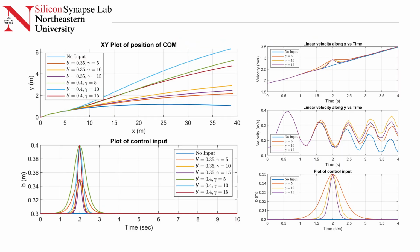These graphs show the behavior of the robot as different inputs are applied. This is the XY plot of the center of mass of the robot. You can see the path followed by the center of mass without an input applied. We applied different sizes of impulse inputs, going from 0.3 to 0.35 and also from 0.3 to 0.4. And we vary the rate at which the axis length changes as well. The larger the change in axis length and the sharper the change in axis length, we see an increase in the deflection of the path, so a larger change in heading.